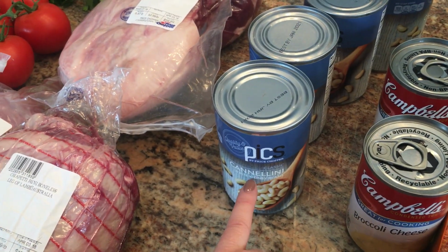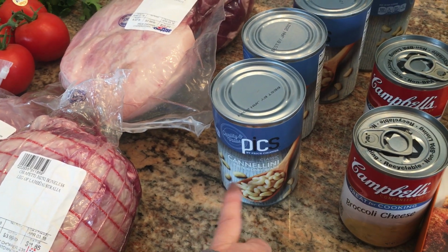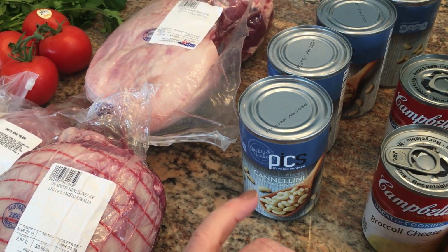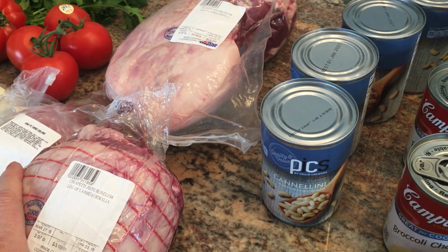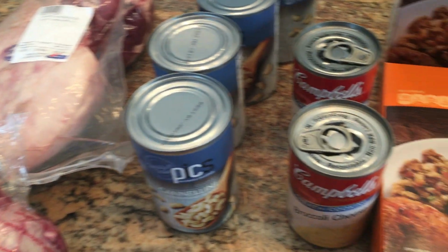Now I wanted to find some dried cannellini beans, but my store only had the canned ones. I have a recipe for a traditional bean casserole that goes with the lamb. I'm going to make that.